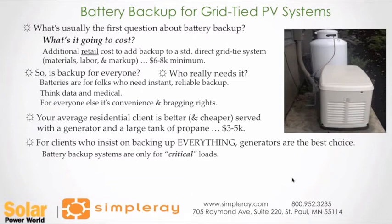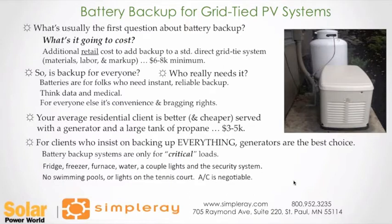Battery backup systems are meant to only cover critical loads. By that we mean the fridge, the freezer, the furnace, water pressure if the customer's got their own well, a couple of lights and the security system. Those are usually the basics that we see getting covered by the critical loads battery backup system. Swimming pools, lights on the tennis court, no.